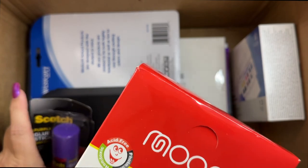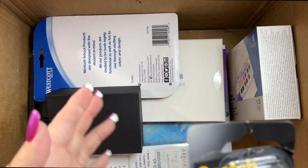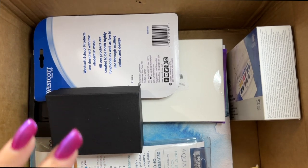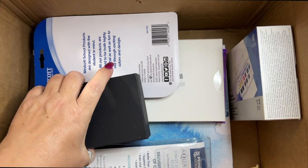If it works, I'm gonna try it out, and if I don't like it, I will send it back. I'm not gonna suffer through it like I did the last box, which is ridiculous. But since it was already here, I'm gonna give it a shot and we'll see how it goes. I will do that again on my try me video upcoming.